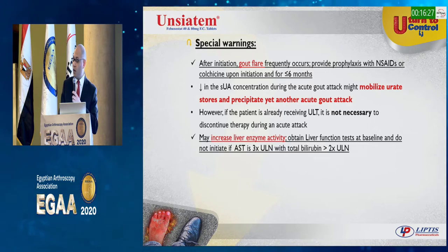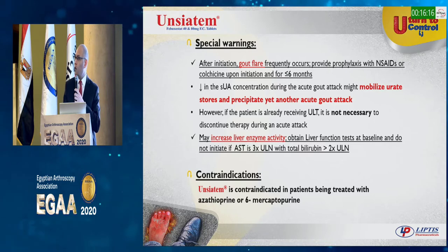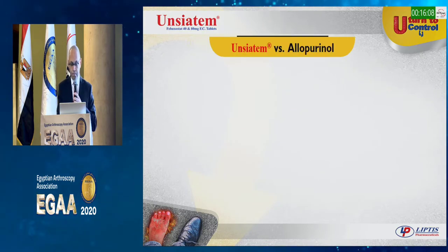It may increase liver enzymes, and so we want to obtain a panel of liver function tests at baseline, and do not initiate if you're outside 3 times the upper limit of normal in the AST or total bilirubin is more than 2 times the upper limit of normal. The contraindication is only for patients being treated with azathioprine or 6-mercaptopurine.